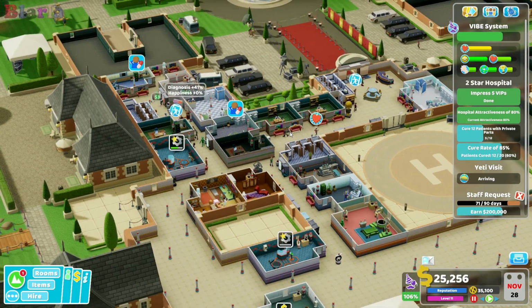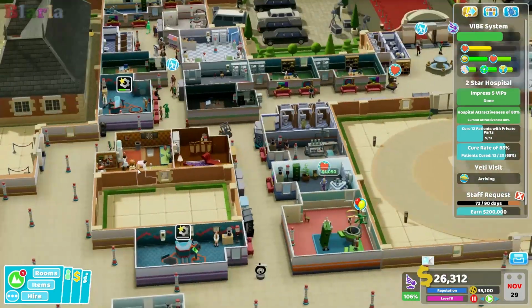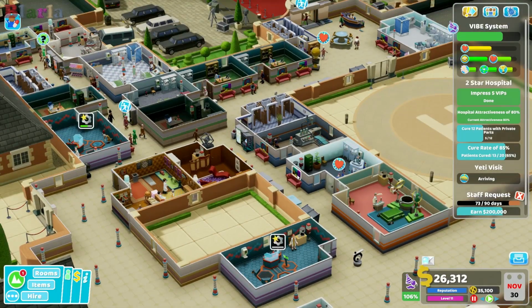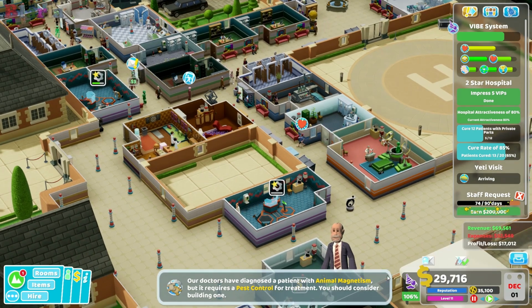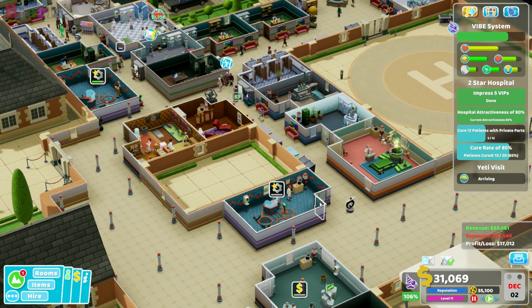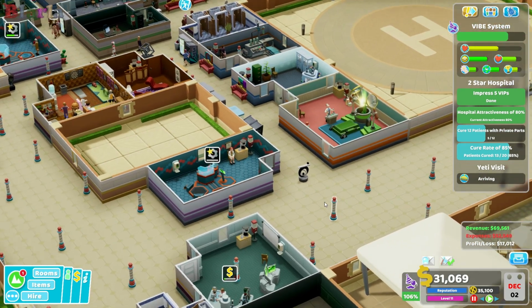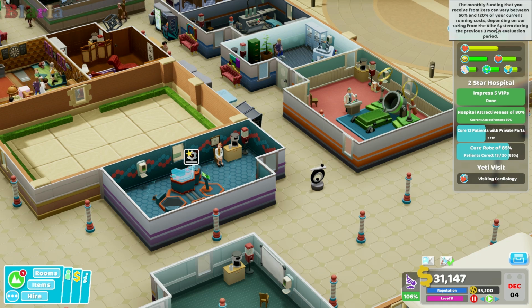But before we do, I've been getting some questions about the vibe system. And I suppose, to be fair, I didn't really cover the vibe system, purely for the reason that it's very similar to the index system that we've had previously. But for those that haven't seen this type of thing before in 2 Point, we can hover over this and we get tips.